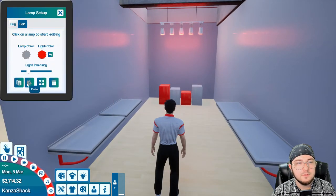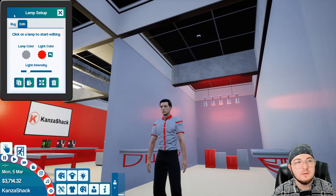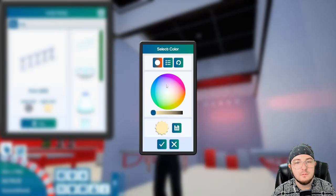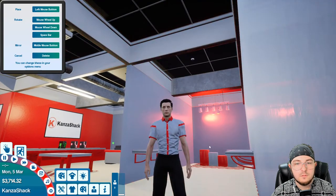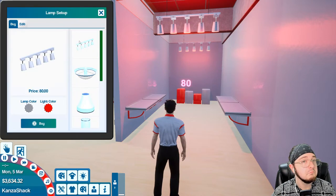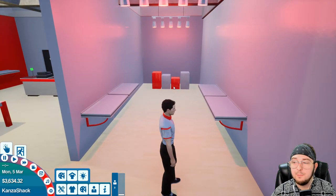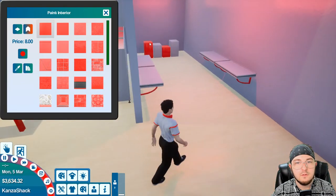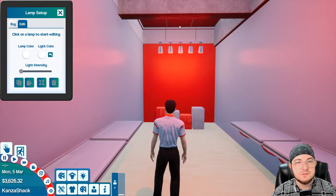Can I duplicate this? How the hell did I just copy and paste that? I just buy another one, I guess. Red one. There we go. Kind of like that. Make the back wall red. Okay. Yeah, let's do that. Wall. Copy. Like that. And then should I change the color of the light?